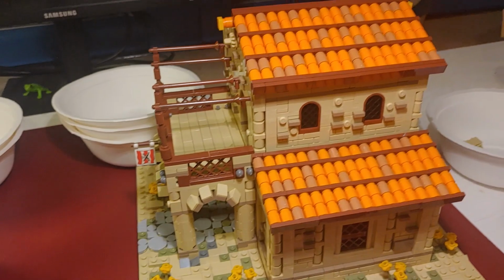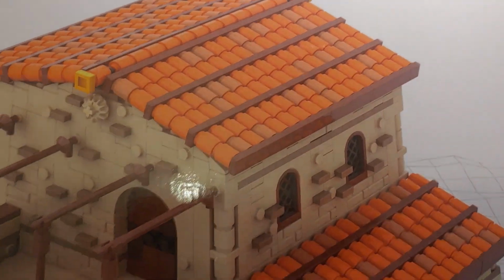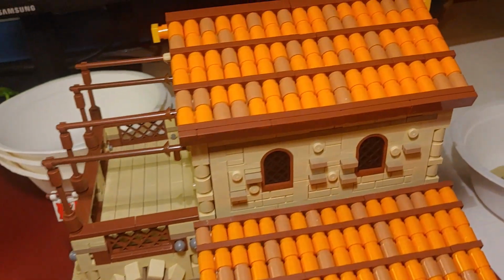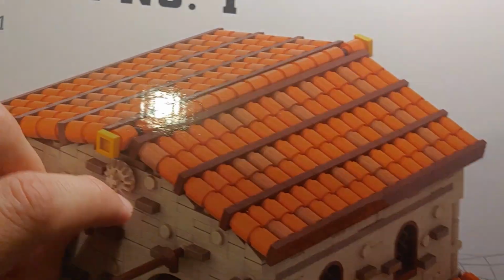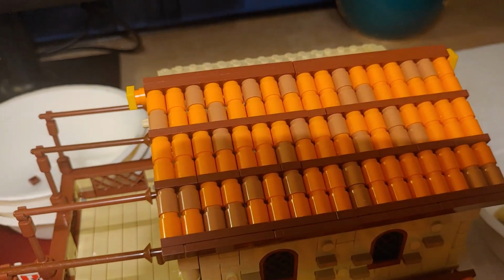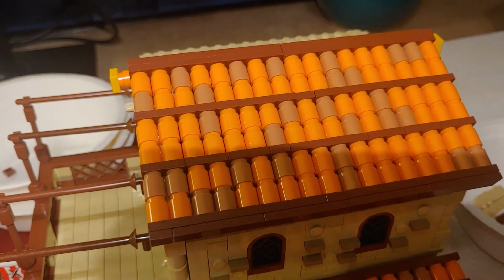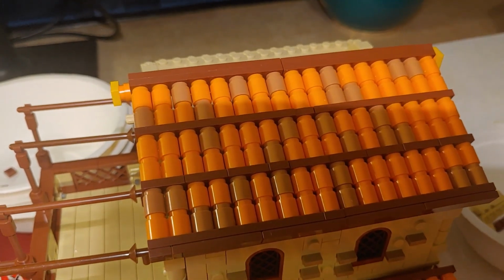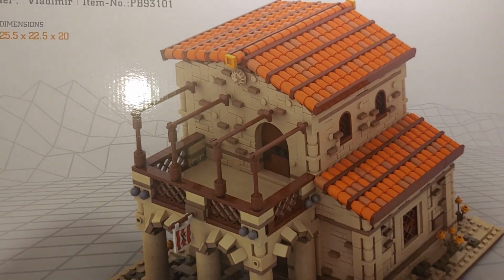Alright, but there's also another thing I noticed. Have a look at the instructions, at the box. Here we can see we got only this row of brown tiles here. Well, we got a row of plates behind the row of tiles. And when we have a look at the top here, there's only this row of plates. We are missing the orange row of plates, which we couldn't place because we don't have them in the set. But instead of them I placed the second row of brown plates. So once again, the instructions differ from the completed build on the box.